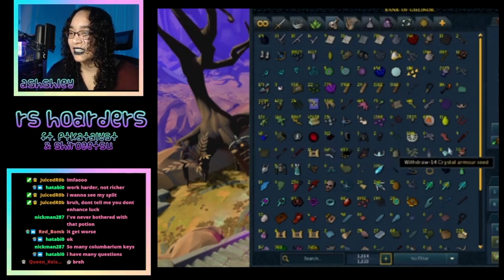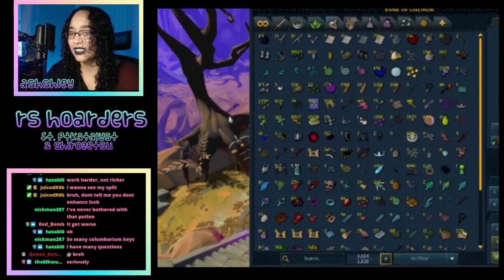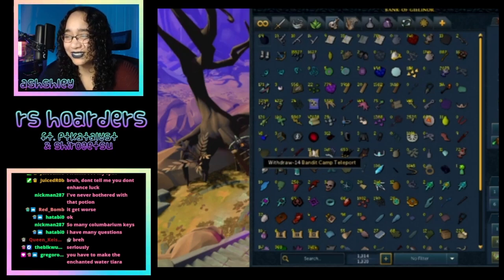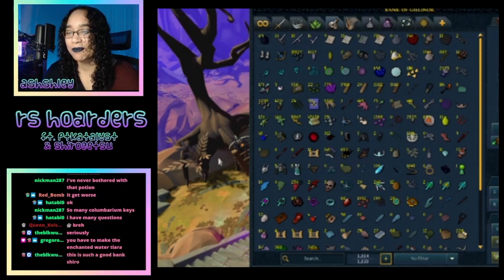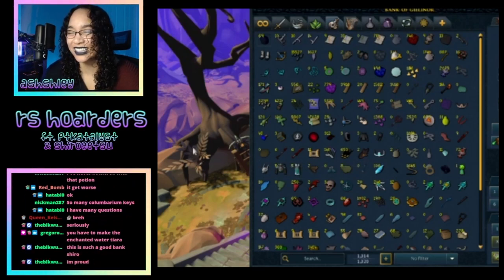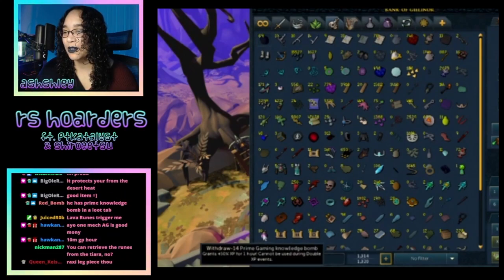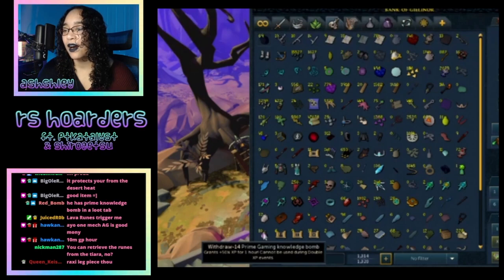But a lot of this was like Slayer drops at first. Slayer just gives you a lot of really unique and wild items. Yeah, like damaged chitin. Ash said that you have prime. You have like knowledge bombs, and I do apparently have them in here. I must have just thrown them in one day because I claimed it while I was at a PVM spot. Listen. Knowledge is power, and this tab is very powerful.